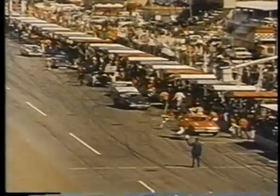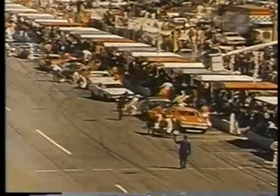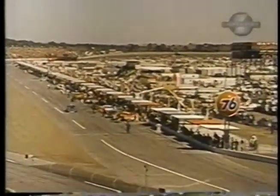One man's disaster is another's opportunity. The front runners pit while the caution signal slows the field. Buddy Baker, Dodge number 11, is refueled and out of the pits in 12 seconds. While the cars refuel, let's see again Maynard Troyer's near disaster.